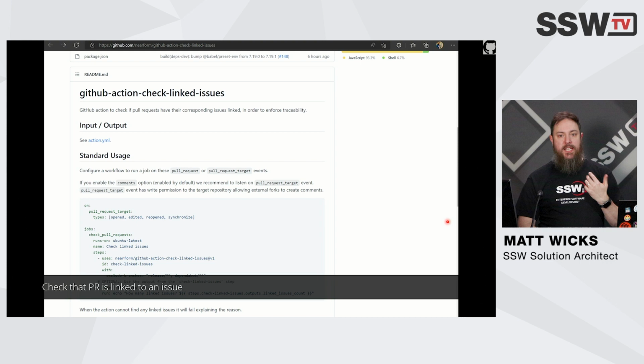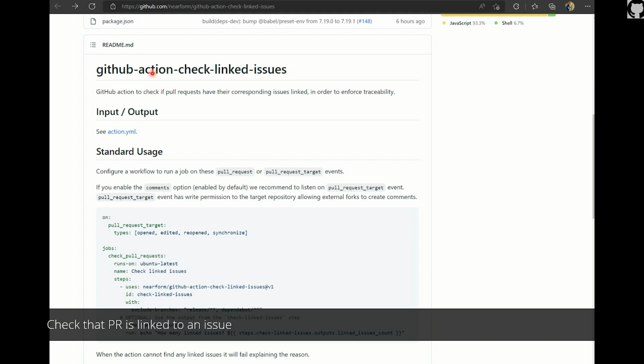In terms of linking work items, which is one of the things that Azure DevOps does really well, there's a few different ways to do it. Essentially, the best way to do it is you add a new workflow that links the pull request. So here we've got one that checks for linked issues on the pull request. You have a YAML file that says, on a pull request, when it's opened, edited, reopened, or synchronized, rerun and run this action, which will check for certain things. In this case, is there an issue linked to it? If you Google GitHub action check linked issues, that's actually the name of the action. So that's where you'll find it.